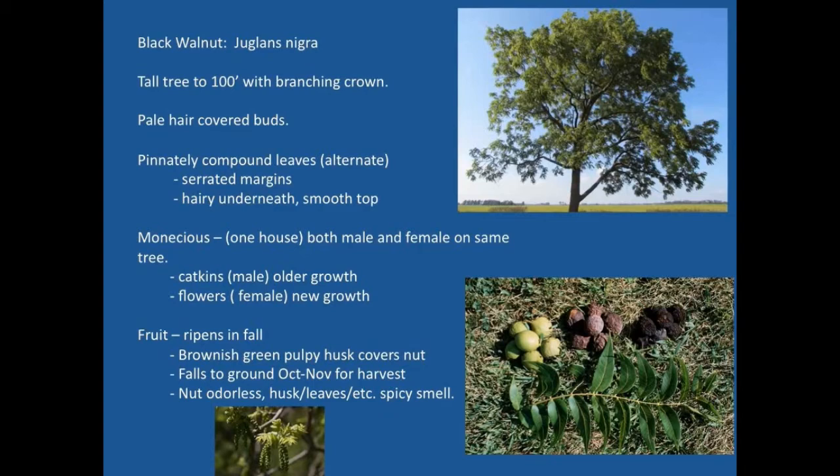I checked a local walnut tree here the other morning when I was out running and was disappointed to not find walnuts under the tree. However, I do know that we do have squirrels in the area, and I believe I've seen walnuts on this tree. So I was a little disappointed and surprised not to feel them underfoot or in the grass around this tree. The fruit, again, ripens in the fall, and the nuts are odorless themselves, but the husk and leaves have a fairly spicy smell associated with them, a pretty pungent kind of odor.